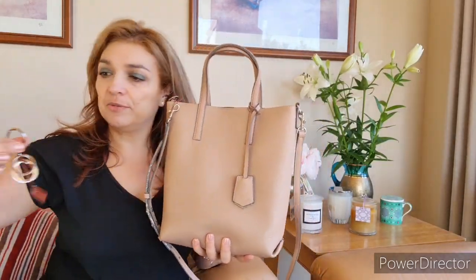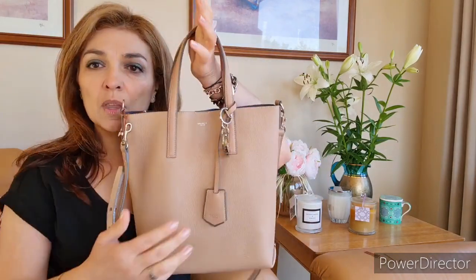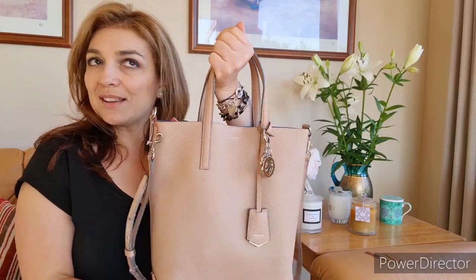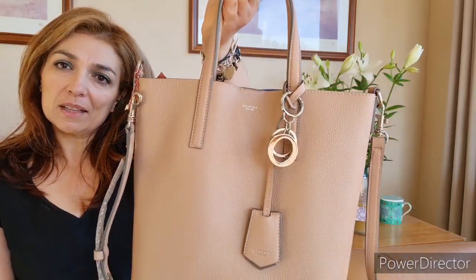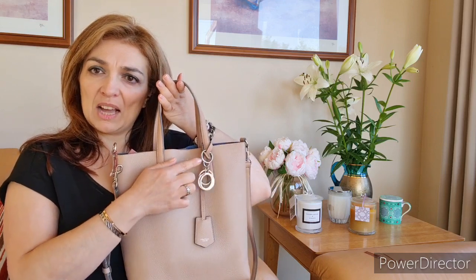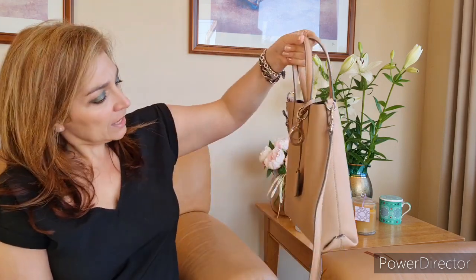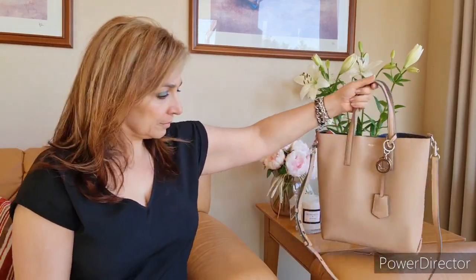Oh, let's not forget this. Where should I put this? So I've just added that little jingly jangly on there like that, just to give it a little bit more detail, just to zhuzh it up a little bit more. It's hard to put this on here because the opening of the O-ring doesn't go around so easily. But that's it, guys. That is my latest reveal. There we go. Be interesting to see if it stays standing. Yeah. Okay guys, that's my reveal.